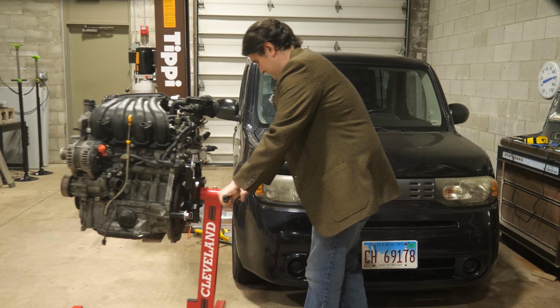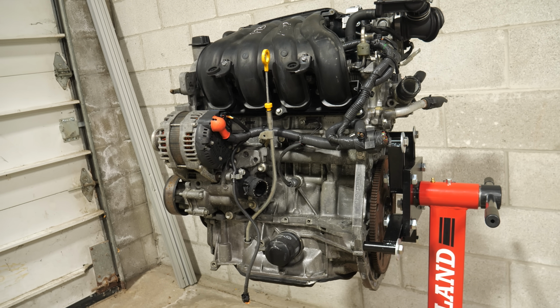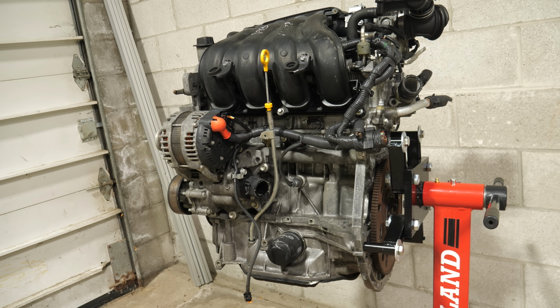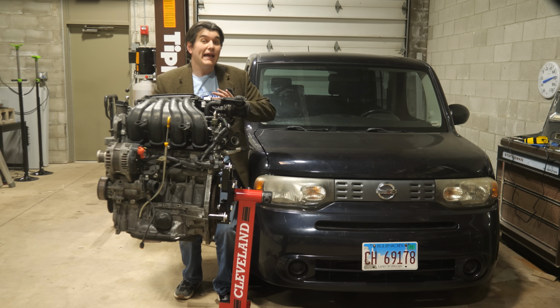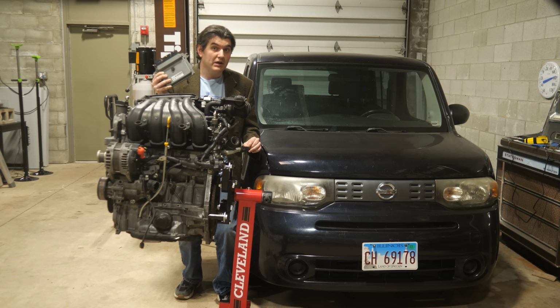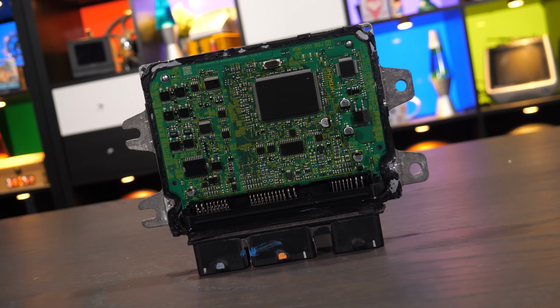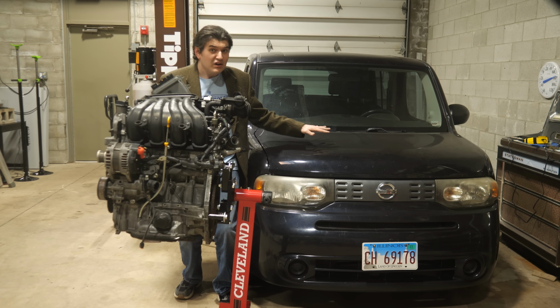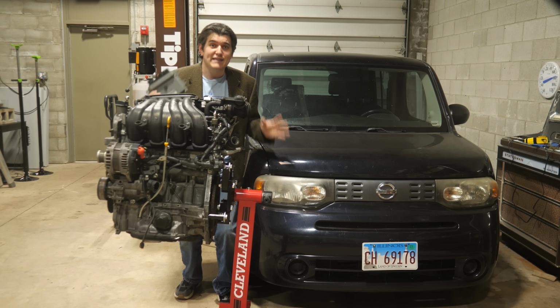This engine, the Renault-Nissan MR18DE, is the 1.8-liter four-cylinder engine which powers the car and makes it move. But the engine itself is little more than a complicated air compressor. This engine cannot do anything without this little computer box running the show. This is the engine control module, and it controls everything, from the spark plugs to the fuel injectors, even the throttle. This car's gas pedal is just a fancy joystick telling the computer how far you've pressed it down.